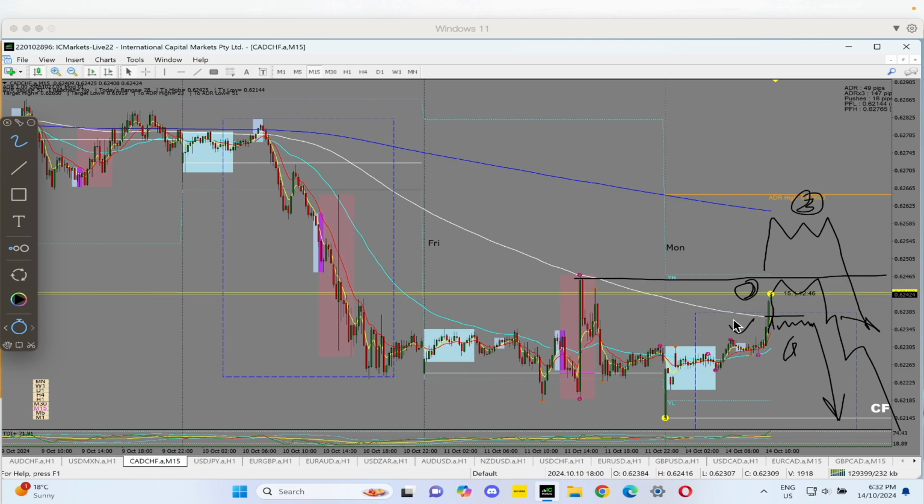If it forms here, fine. If it goes up there, fine as well. If it goes up there, it's still the same thing. You are just expecting to see how the market will go.